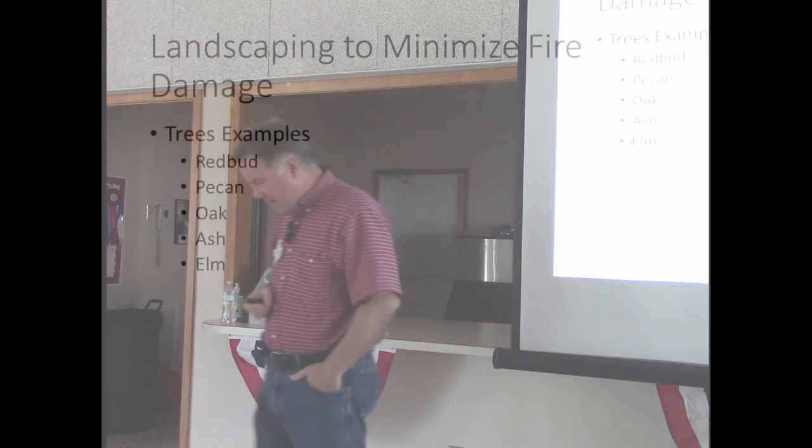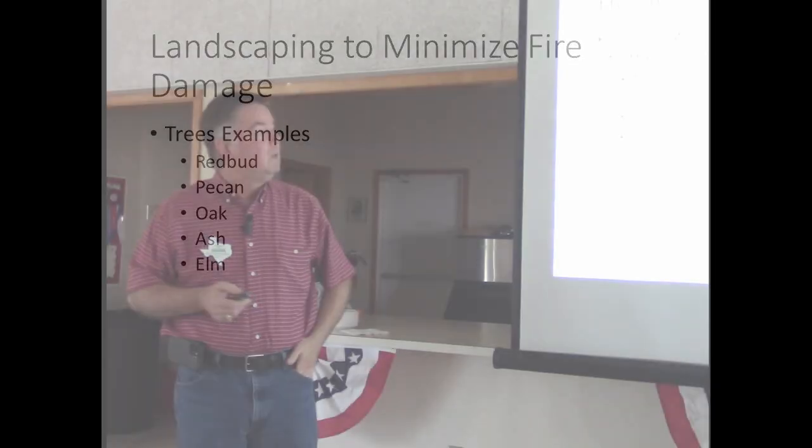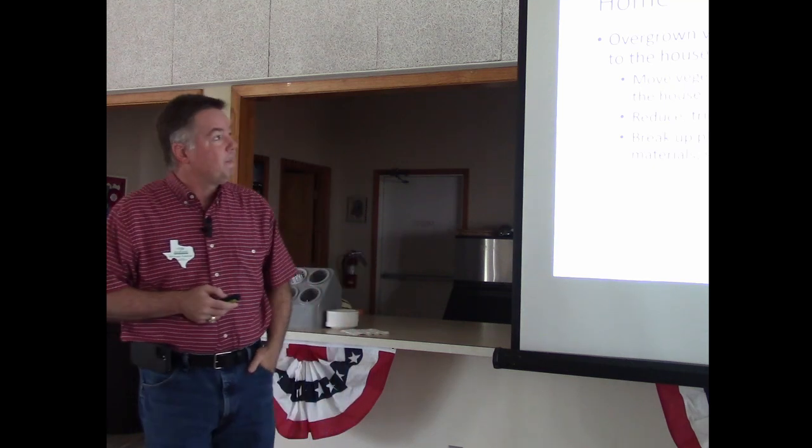Some great trees that are more fire resistant: redbud, pecan, oak, ash, elm. With ash especially, you either love it or you hate it. Sweet gum's another one of those. With ash, and even to a certain extent sweet gum, some of those faster growing trees are self-pruners, so you've got to be mindful of that. With these bigger trees, if you know it's a self-pruner, ash, pecan even, plant it in zone 2 or zone 3, so if that branch were to fall, it's not going to fall on your house for one thing, but two, you can clean up and remove that fuel from the landscape.